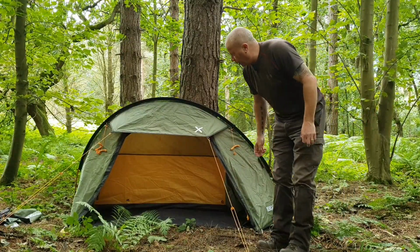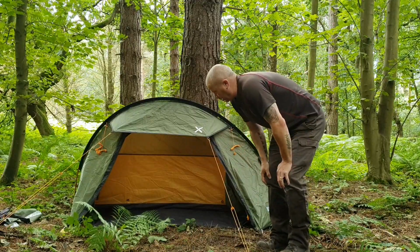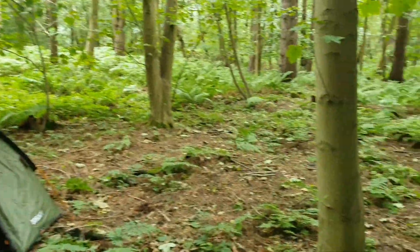There you go, all set up. Like I said, they're not massive tents, but they're perfect for a backpack and stuff like that. So we'll give it a look. Aye, I'll give you a look what it looks like inside.